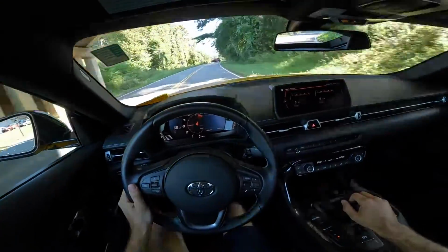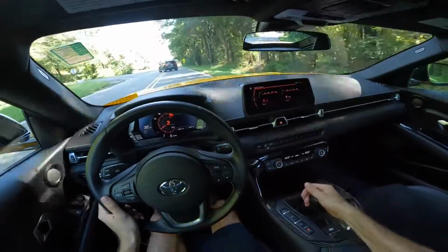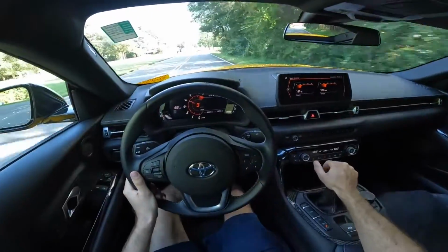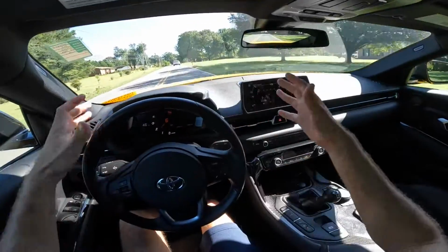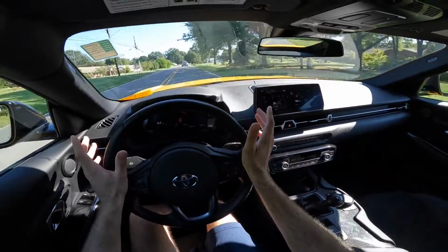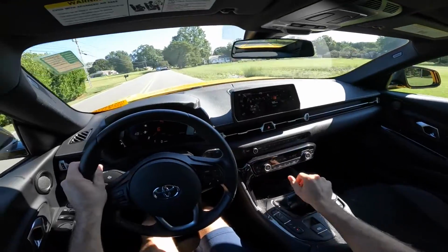A little bit louder, I will say, and of course we have that manual transmission, which is super fun to drive. Now in this comparison, I'm not able to get these on some twisty roads, but hopefully you can tell right off the bat, Supra, much more confined, much more tighter. It's going to be a lot more nimble, weighing about 400 pounds less than the 240i.